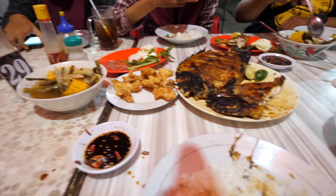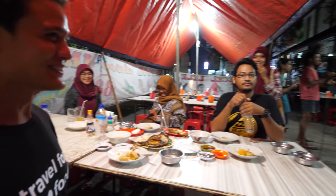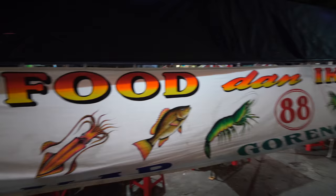That completes this Mataram food tour. And I want to say thank you to all of my friends for coming out and joining us tonight for dinner. Thank you, and great to meet all of you. And Lombok has been amazing. Lombok is known for having some of the spiciest food, and it's really a food lover's excitement here in Lombok.